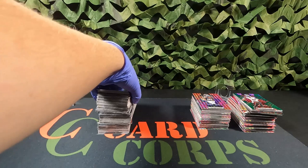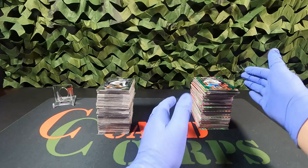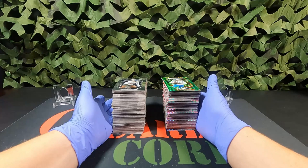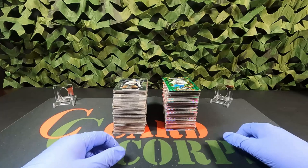What else are we looking for in there? None of the rookie scripts. Actually, I think rookie scripts don't come in the hangers. No Genesis variations. No Razzle Dazzles. Yeah, that's the other one. I knew there was another one besides the stained glass and the kaleidoscopes. It's the Razzle Dazzle. None of those. But as far as the base versus non-base cards, it's an even 50-50 still.